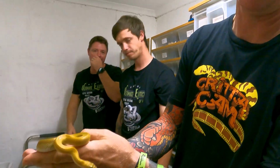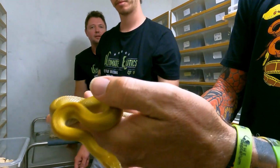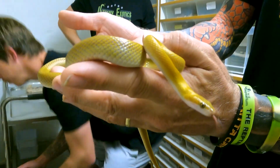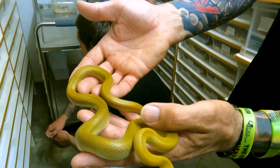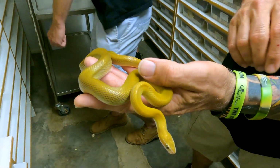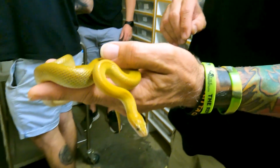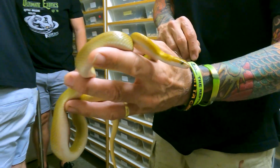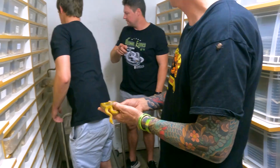And you can see how it has no pattern, slightly different head shape. And we call that a Zambian green. It's got a beautiful green tinge to it. It's got more of a snub nose on this guy. It's probably a bit more corn snakey looking. Different shape. Okay, and then we have the Zambian green. You can keep that one there.